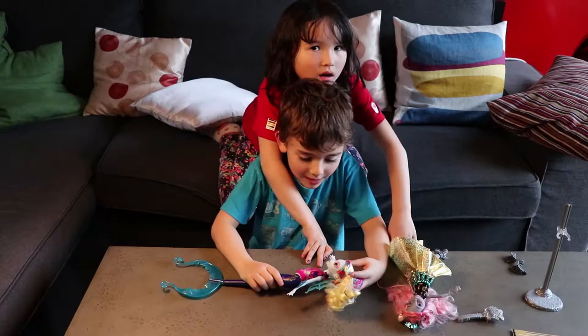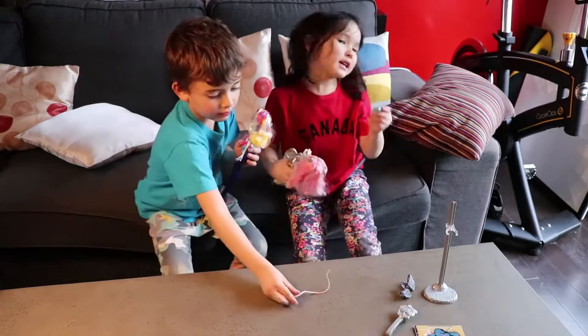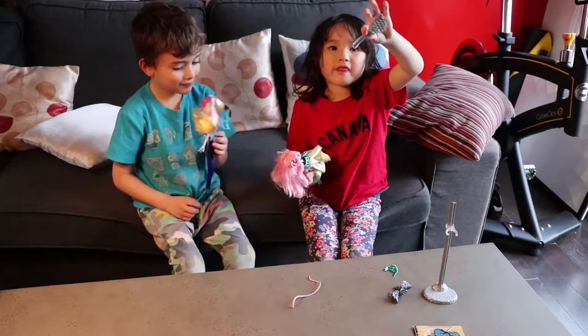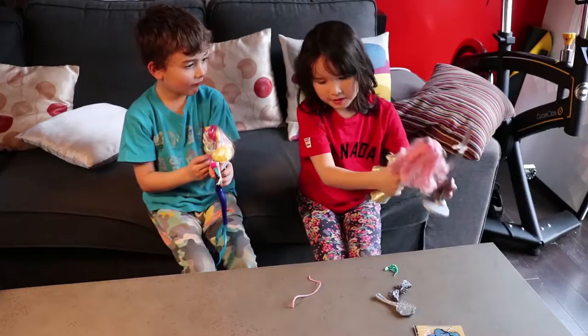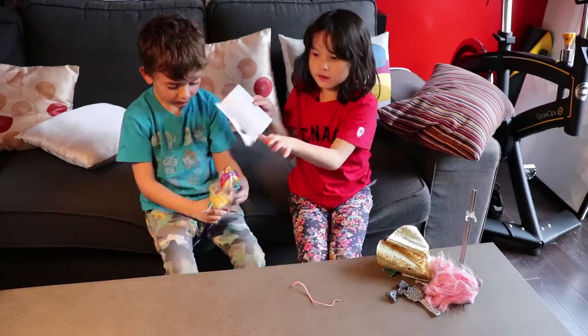She comes with this ring that I really don't know how to put on. And this thing, whatever it is. She comes with this crown and this thing that I don't know how to put on, and this brush and the stand so she can stand up, and her tail kind of fell over, I don't know how, and this notebook that tells you all about her. Do you see that? I love you TV people so much.